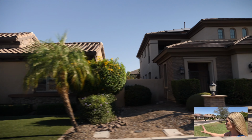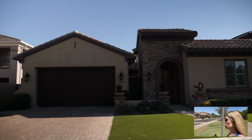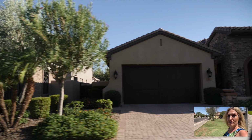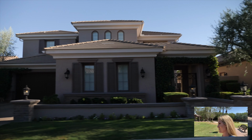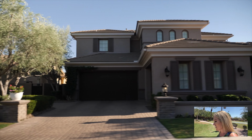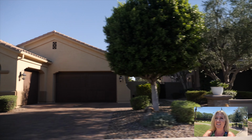You're gonna have a ton of grass, lots of cool little waterways. I'll show you the gorgeous entrance. When people drive into this community, if you want that wow factor, this is the community. Now, some of the communities in here are gated, but not all of them. Like, I'm in Gallery right now. This is not a gated section.